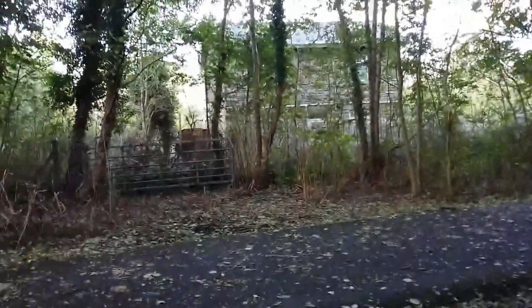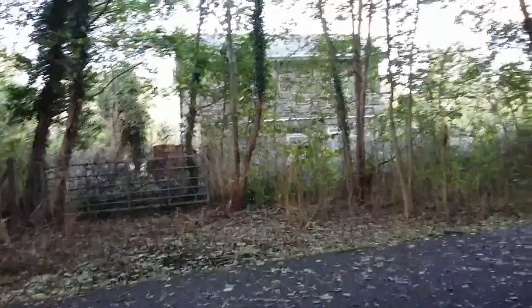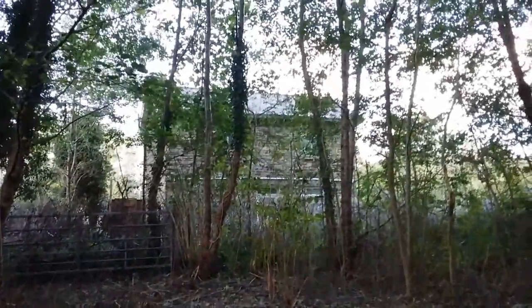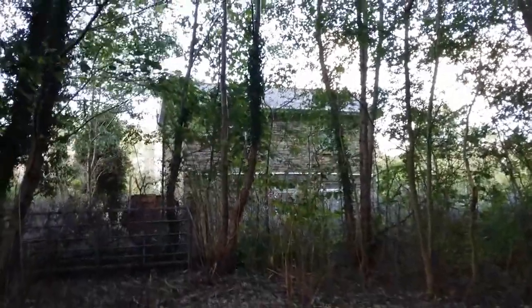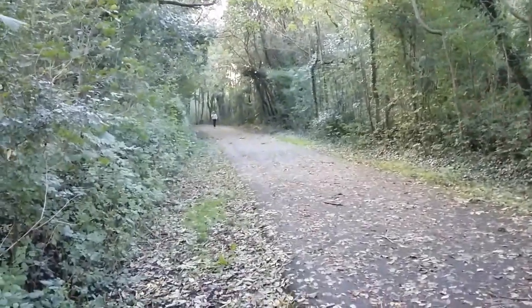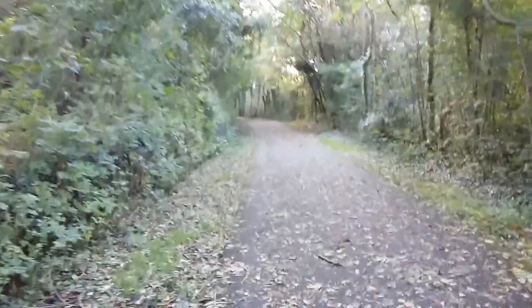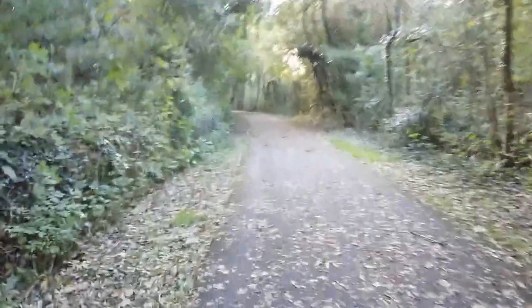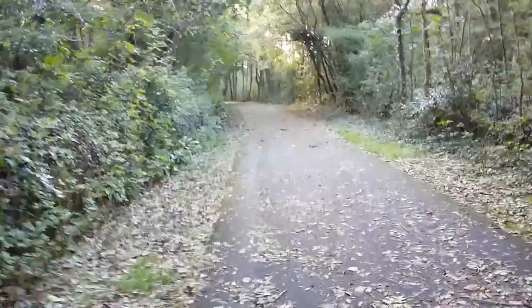Here we are back to the cycle track, and in the background you may well see the cottage that used to be the railway crossing man's house one time, I do believe. And down here to the left, this is where the old railway station was. We shall now take a walk along the cycle track here. This is where the former Brynmenyn railway station was.